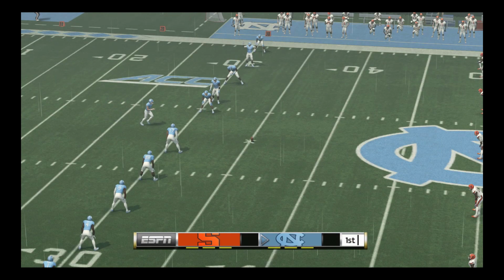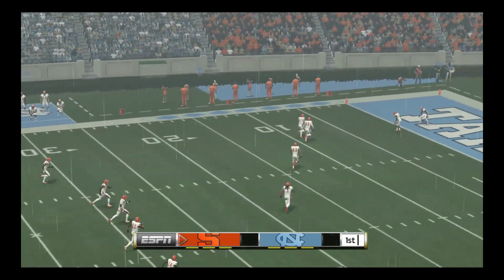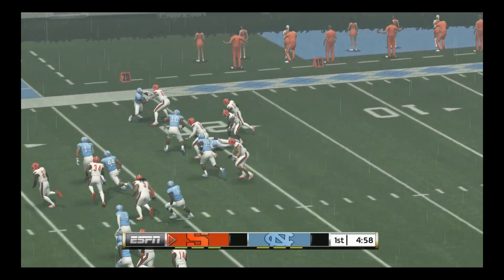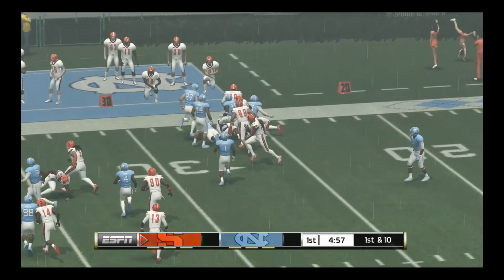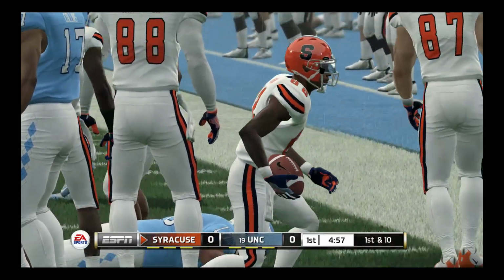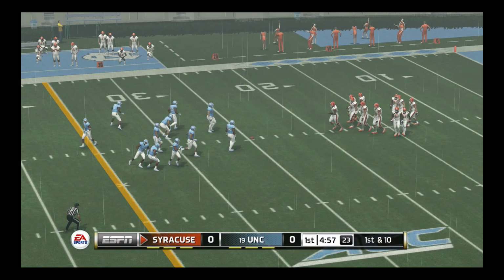Teams are on the field, and we're just about ready to open things up. Excellent kick. He's tackled at the 25-yard line. Now the offense gets ready to take their first crack at it.